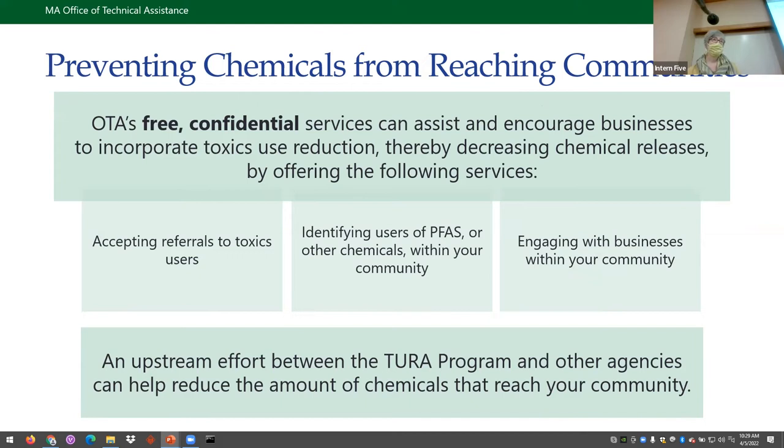We accept referrals to toxic users from boards of health, DEP, and all of our wastewater treatment facilities. We want to help identify users of PFAS and also just engage with the business community and provide them with an upstream effort, because it really is a joint effort.